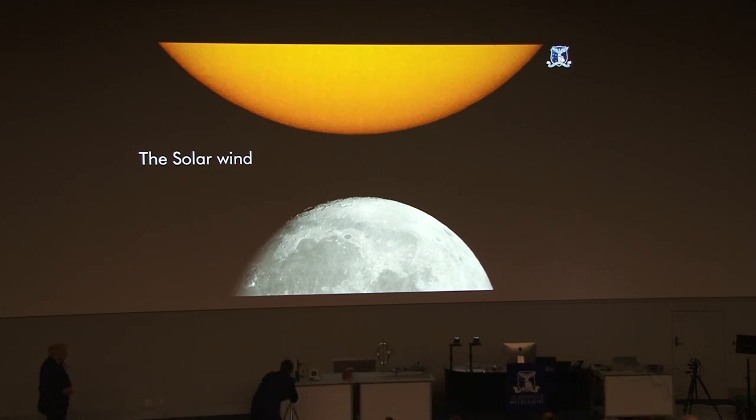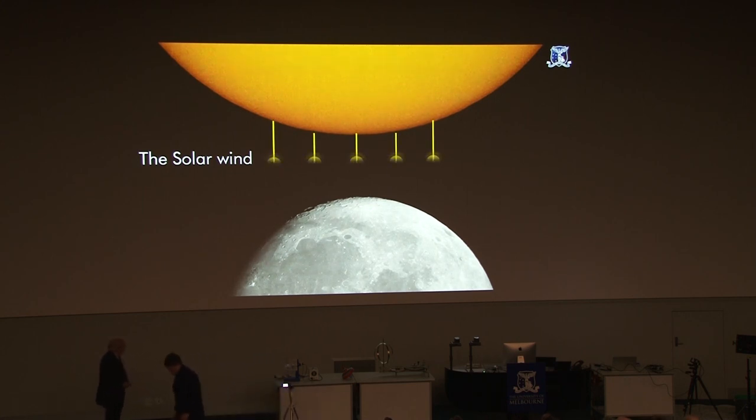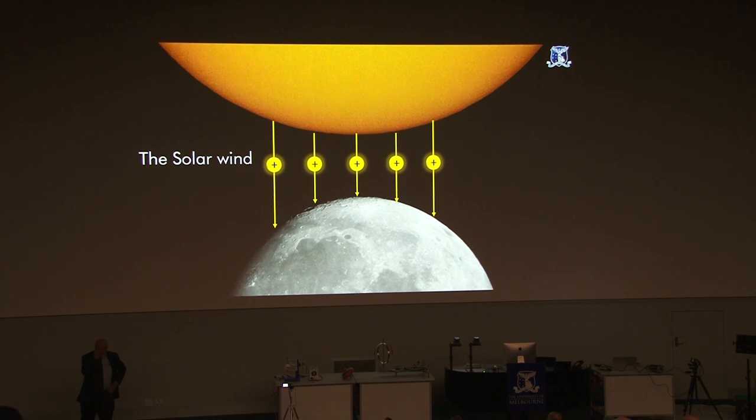And in particular, the radiation from the sun. Now, of course, the sun emits light and heat, but it also emits copious numbers of charged particles, principally protons, which are the ionized nuclei of hydrogen atoms, with a small admixture of alpha particles, which are the nuclei of helium atoms, and heavier elements besides. And these cross space between the sun and the moon and rain down straight onto the lunar surface.